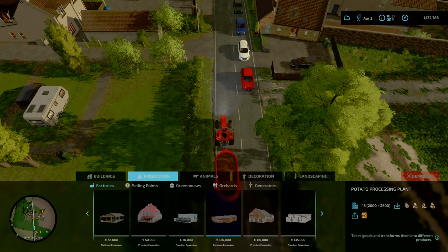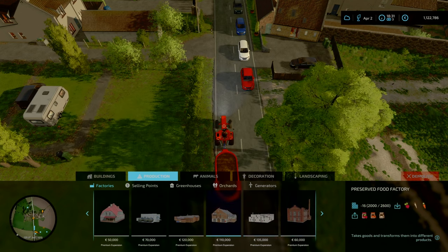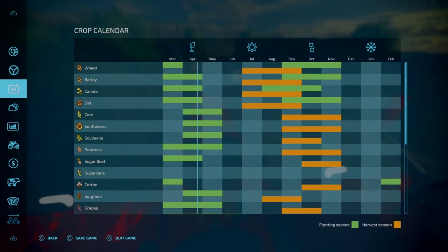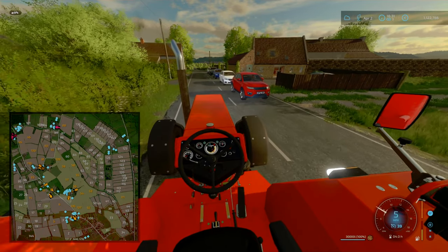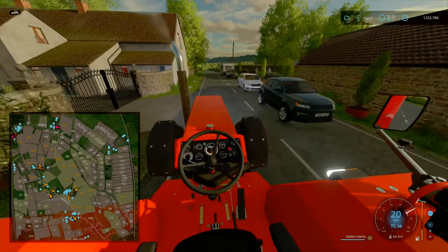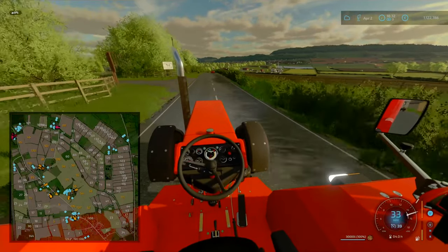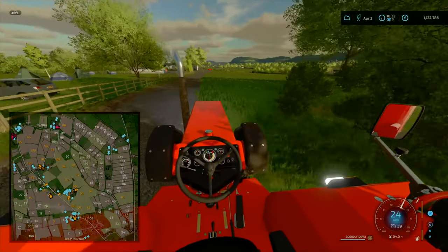So then we can have stuff for the potato processing plant. However, that does require potatoes, and we can plant potatoes in May. Not so much work to do in May, that's going to be the problem. At the moment, I'll prioritise getting all the vegetables in, all the new root crop stuff and that in.